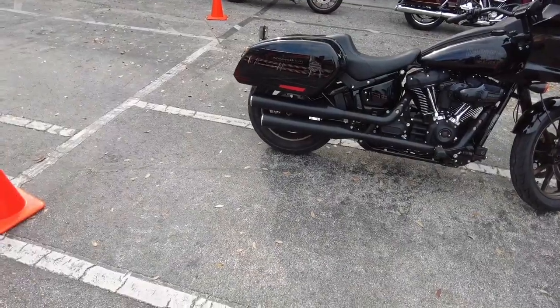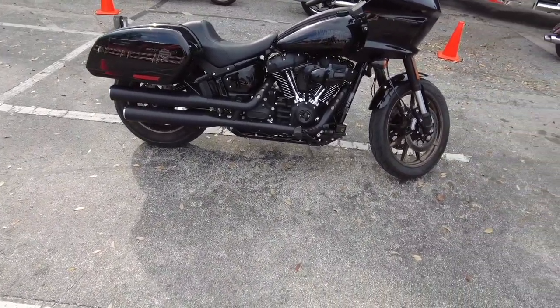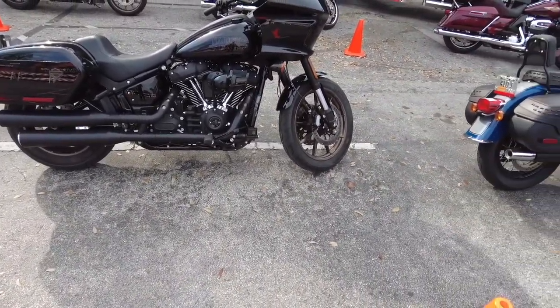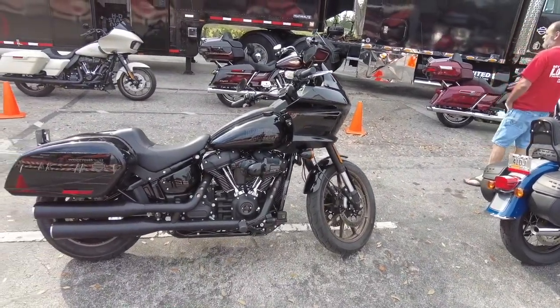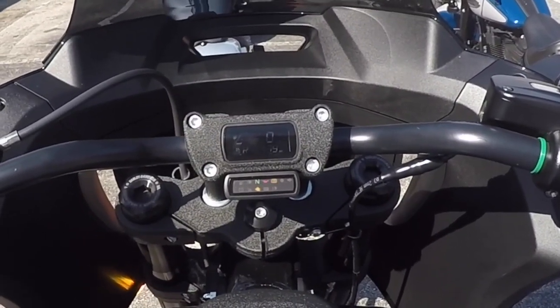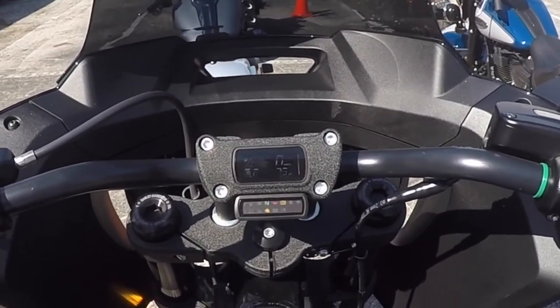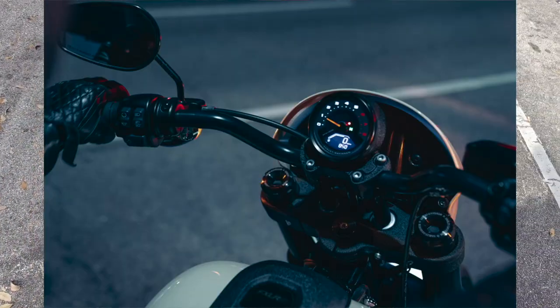All right, final thoughts on the Lowrider ST. It is a great bike, but it's not perfect. There are some things that I don't like about it. I think they fell short on the display. I think choosing the Street Bob and Fat Bob display in the handlebars for this model was not the correct choice. They should have kept the Lowrider S display at a minimum.